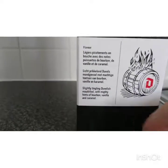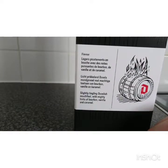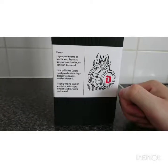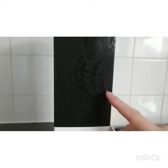And again, there we have just the Duvel barrel. Oh, there we go. It's telling you there, slightly tingling Duvelish mouthfeel with mighty hints of bourbon, vanilla and caramel. So already this has ruined it for me, because it's telling me what it tastes like. Nice little artwork there with Duvel barrel on fire. And again, as we can see on the side here, etched into it is exactly the same. They've really gone to town with this.